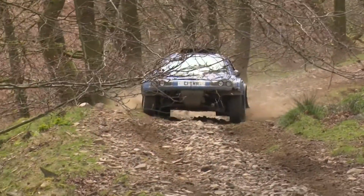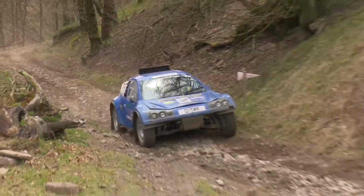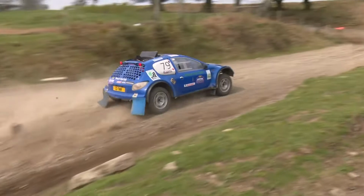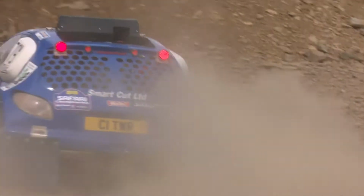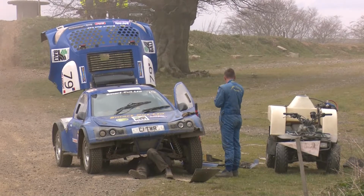We've seen a surprisingly high attrition rate here in the early going. The course may have started out rough, but we always expected most retirements would come later on in the day as the course got rutted and therefore harder on the cars. Tom, though, one of many in trouble early on.